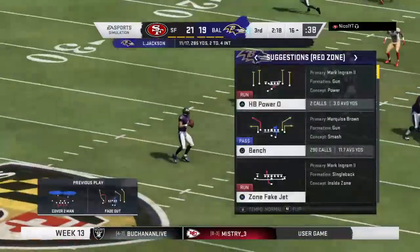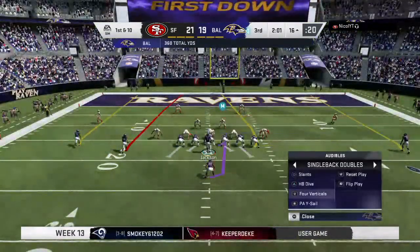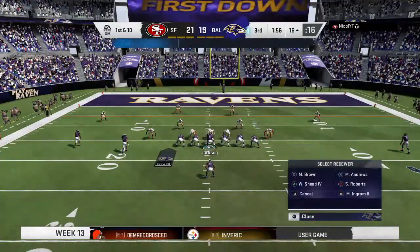Jackson's throw on target to Willie Snead. A gain of 13. It's a first down. Jackson now 10 of 16 throwing the football. It's 1st and 10.